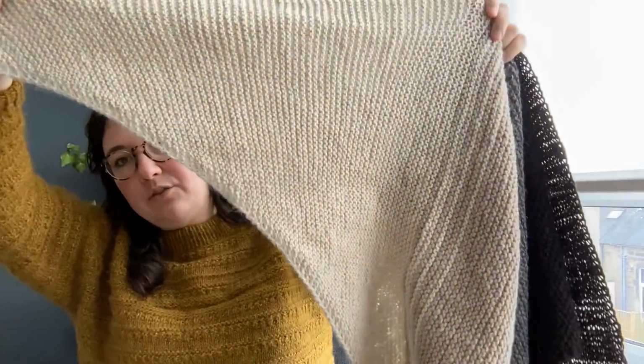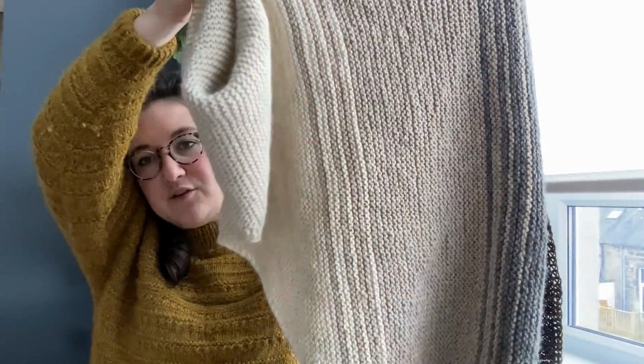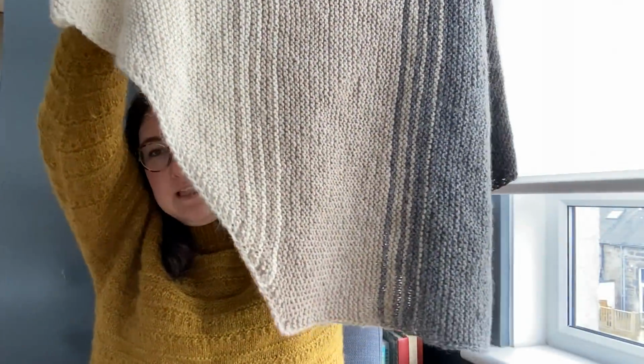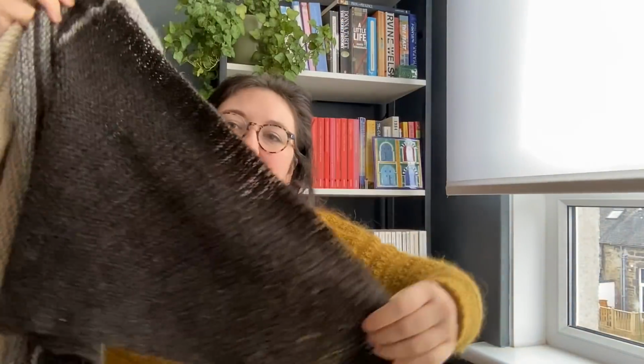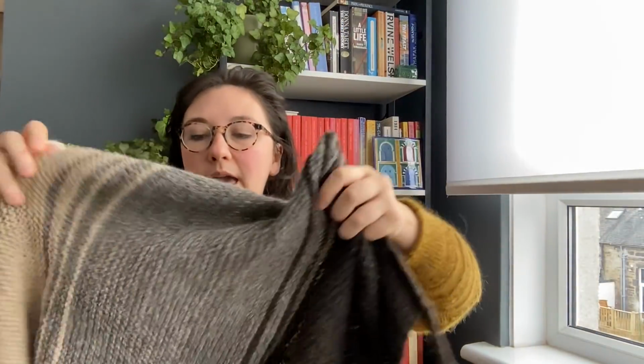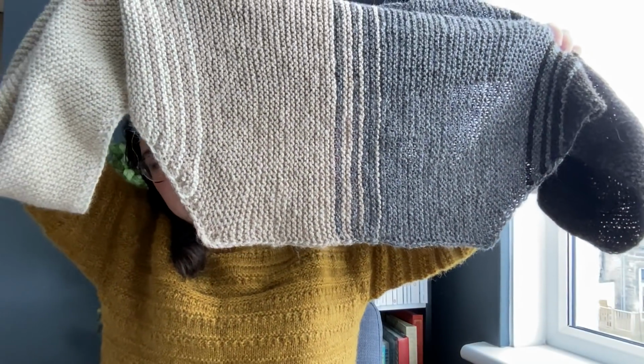So here is the creamy oatmeal colour, and there's a soft-ish transition, and it goes down to this, then it's the grey, and then it's the black brown. It's kind of like, is that called a trapezoid? It goes down to this shape at the bottom. And what I wanted to do was basically just knit.